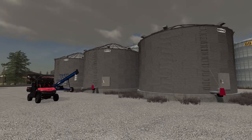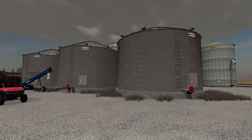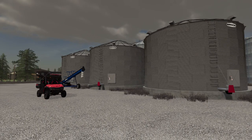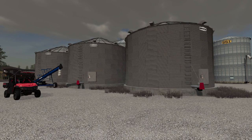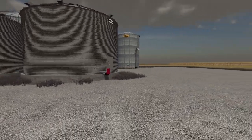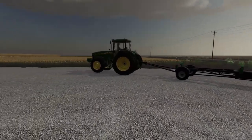These are our older bins. We don't use them as much as the other stuff because we have everything connected to the leg over there. We can use them for overflow for beans, but it's very rare that we actually get into those. Most of the time they're for other farmers to use. They'll lease those out. Got a couple header trailers here.